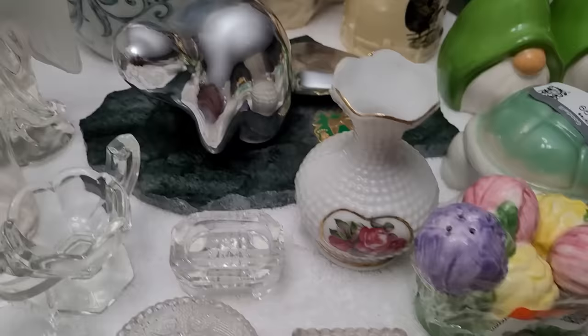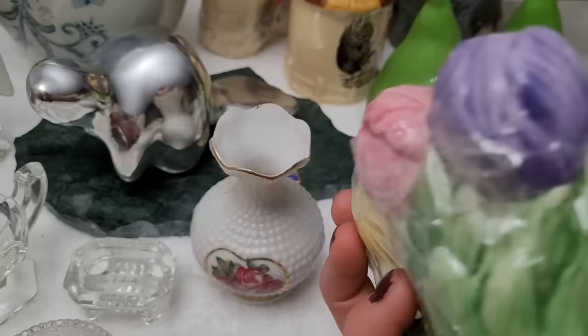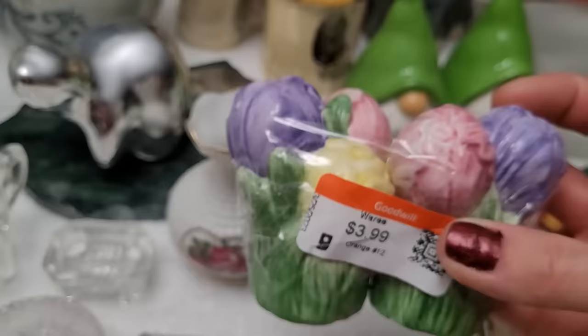Another set of salt and peppers. These are lovely tulips. They have their stoppers. No damage. They're just gorgeous for spring and Easter. $4 on those. And I am going to ask $25.